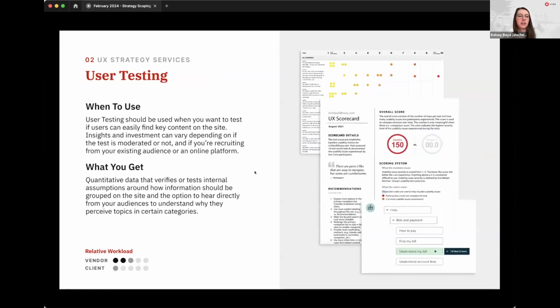User testing is our next general category. This is used when you want to test if users can easily find content on a site. The amount of investment or the insights that you gain really vary depending on if the test is moderated or not, if you have somebody there to talk to the user, or if they're receiving a link that they test on their own, and if you're recruiting from your existing audience or using an online platform. So that means the range of: do you hear from people who are familiar with your site, and have a lot of investment, and maybe, for better or for worse, the familiarity? Or are you using a tool that hosts a wide range of users who go through these tests routinely and are easy to reference if it is a challenge to get in touch with your existing audience?